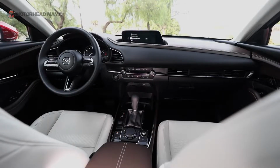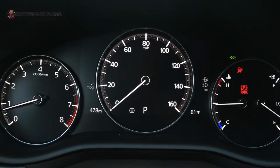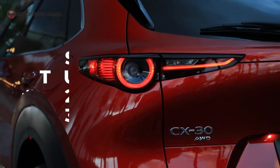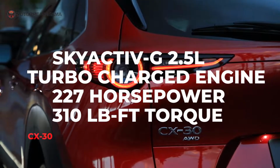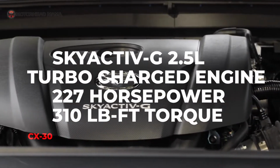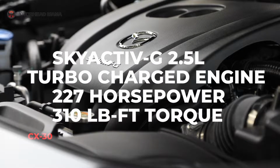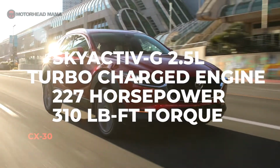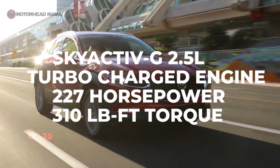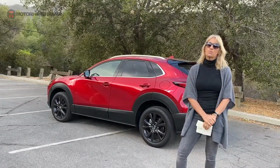Fantastic. Another thing I really liked was the way this car drives. So this is the all-wheel drive version. It's the 2.5 liter turbocharged engine that's putting out 227 horsepower and 310 foot-pound of torque, which sounds like a lot for such a small car, but it just didn't feel as powerful as it should have, but the way it handled was really nice.